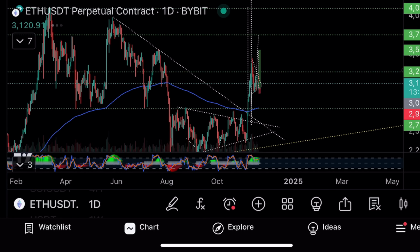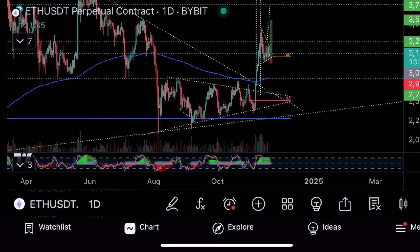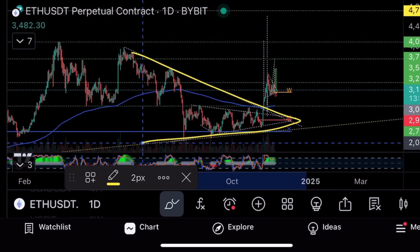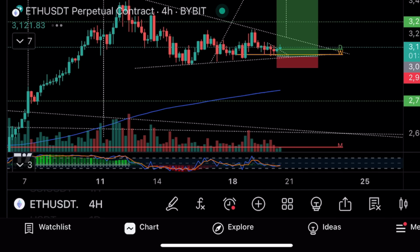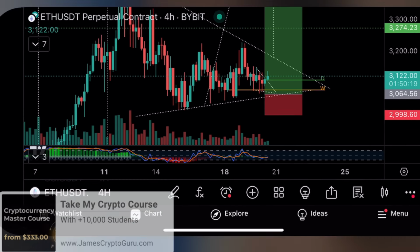Let's go into the daily. You can see here it's a bullish pennant breaking out. It already broke out of this big descending triangle that goes back since June. Huge one, and it built pressure and broke out. Now bullish pennant. If we get a bounce here, a strong one, it could be going out to 3,500. I have a trade to activate at 3,000.